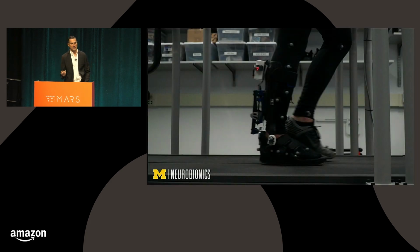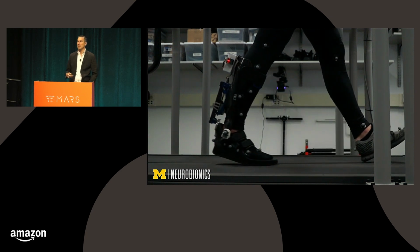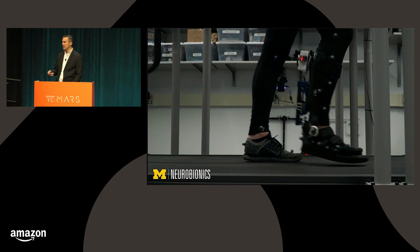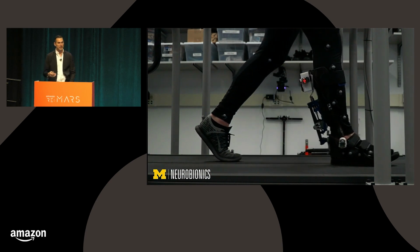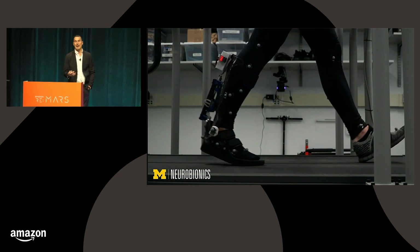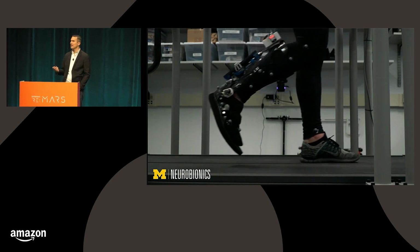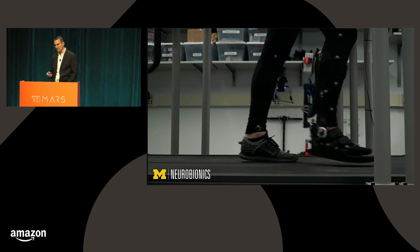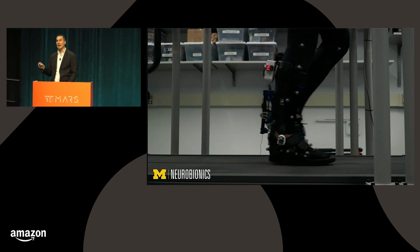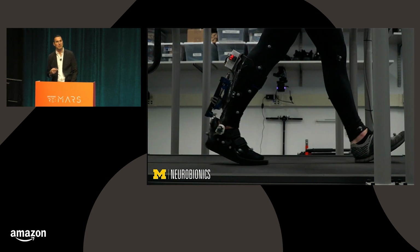At Michigan, I direct the Neurobionics Lab. The goal of our work is to reverse engineer how the human neuromotor system regulates the mechanics of walking and use this information as a new bio-inspired blueprint for the design and control of assistive technologies like exoskeletons and robotic prostheses. Our ultimate goal is to develop technologies that get out of the lab and that impact people with disabilities.